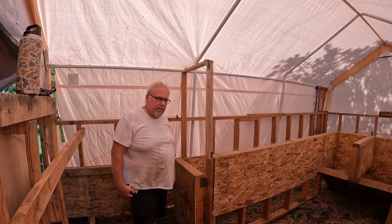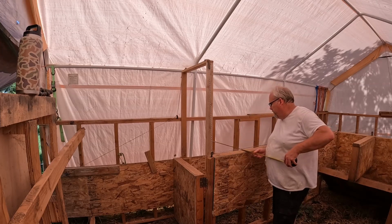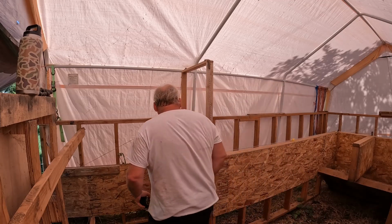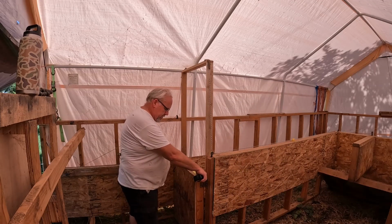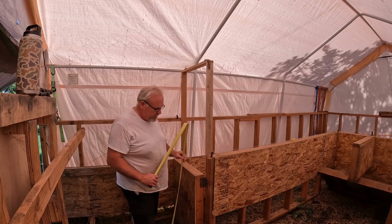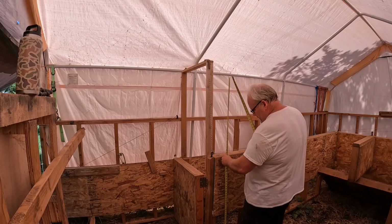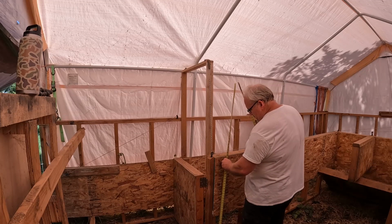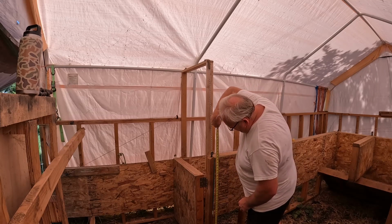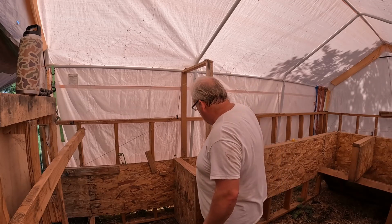All right, I ran and got a tape measure. So the opening, the hallway, rough framing is 25 inside. The door width here just happens to be 24 by 32. This wall is spaced off the ground a little bit. It's framed out at 39, and then to the ground it's more like 42.